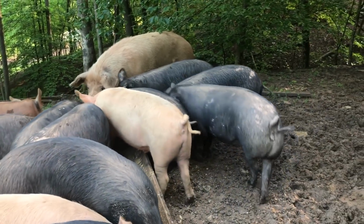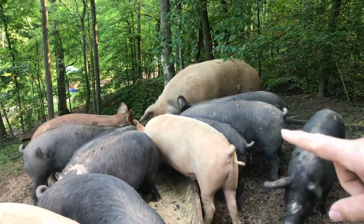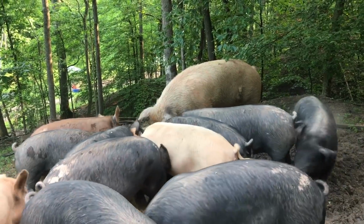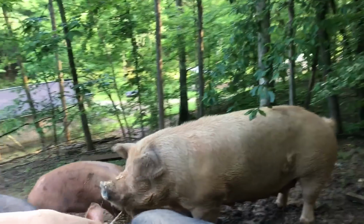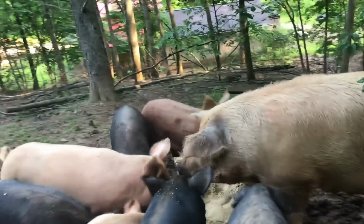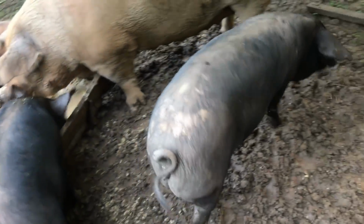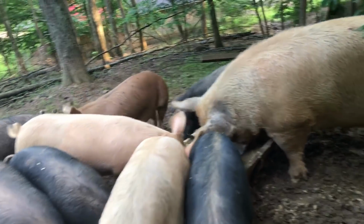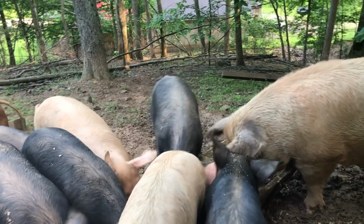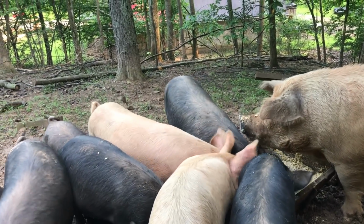When looking at the gilts, there are 2 that really stand out when it comes to conformation, dominance, basically everything. You can kind of see the first one's floppy ears right here. This is her pushing things around, getting stuff done. She's obviously easy to point out because she's the one gilt that has the large black ears with the big floppy ears across the eyes. So she really stands out.